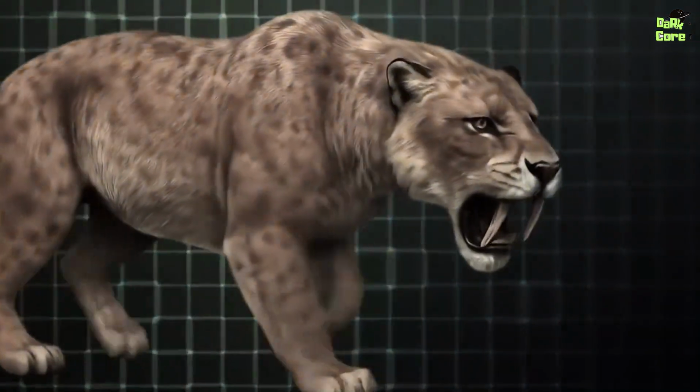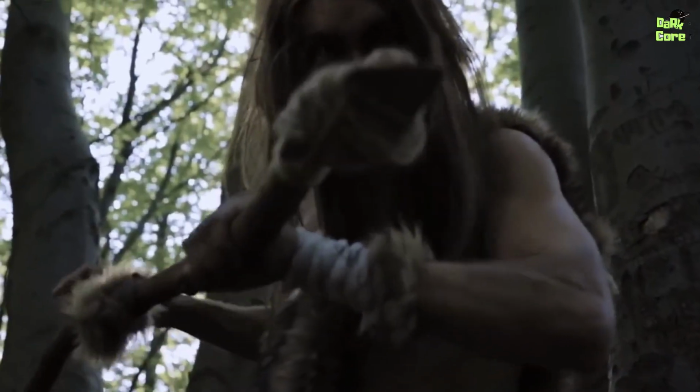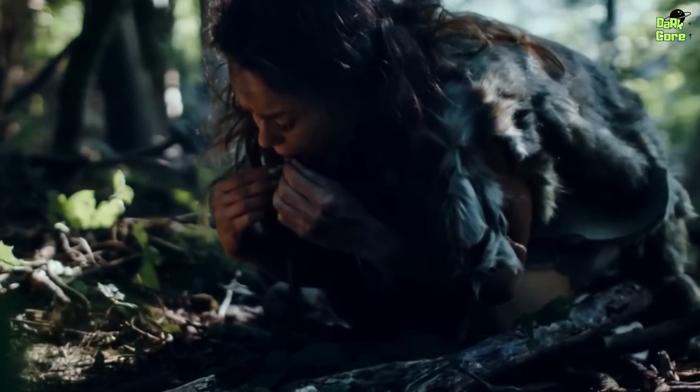The last major extinction happened around 12,000 years ago. Not really enough time for brand new massive beasts to evolve. Today's biggest ground animals like elephants, rhinos, and bison aren't newcomers. They're actually the tough survivors of that ancient chaos. And well, at least we still live alongside the blue whale, the biggest mammal ever.